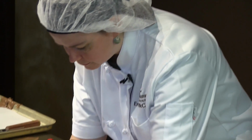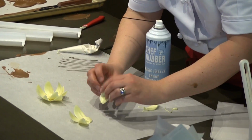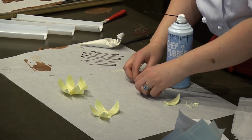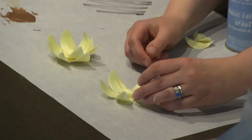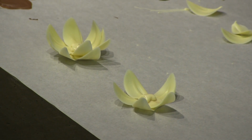And that'll help you to keep your petals standing upright if you need to. And I'll be using it on the sculpture in just a little bit. It has a little wow factor. It's kind of cool. I like to use it whenever possible.